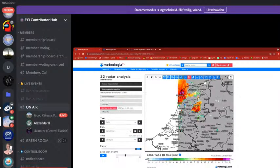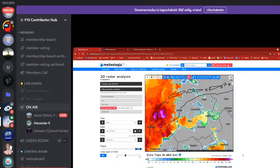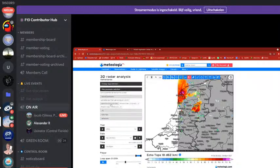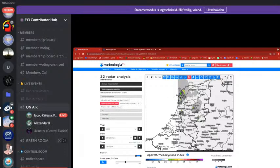So, total is over 12 kilometers from there. So it means that there might be a supercell, or it is, because it has a mesocyclone. Let's see, yes. Tomorrow, we will have something similar in France. I think there will be a lot of very good conditions to form thunderstorms again.